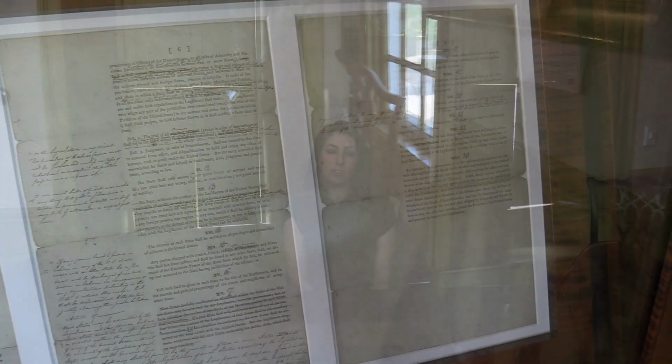This is the only museum that explores New Hampshire's role in the American Revolution. And New Hampshire did make several contributions to the cause for independence.